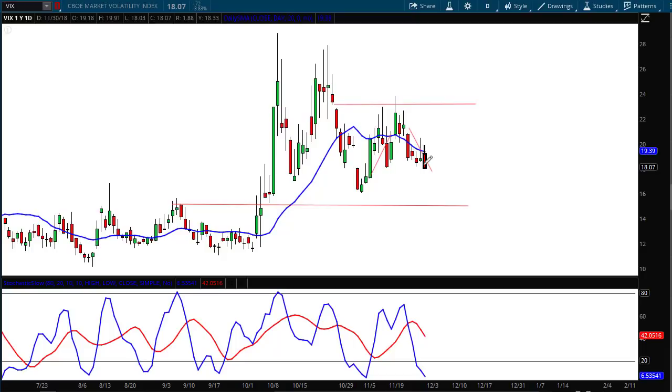Now, there's some mixed signals here that I'd like to point out for you. Not only do we have a bearish engulfing pattern, but on Thursday, it failed to get back up over this 20-period moving average. And you see that long shadow? That tells us that there's more selling pressure than buying pressure. So that's a bearish sign.